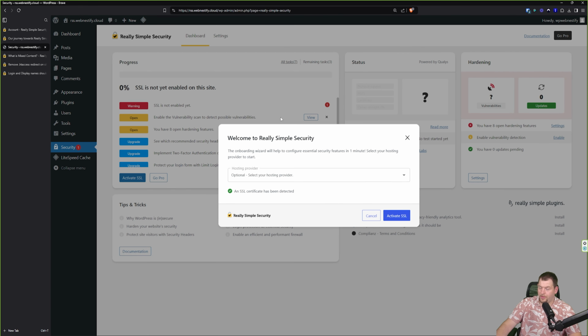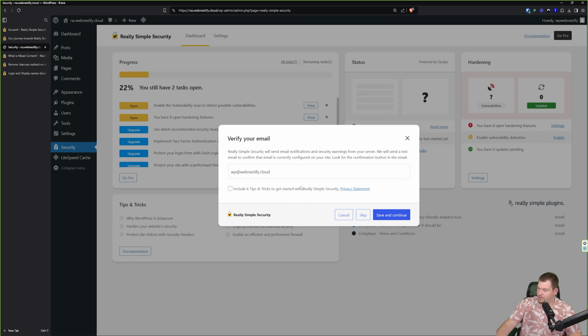Once we activate the plugin, we will be presented with the welcome screen, the basic configuration. First, what you need to do is select your hosting provider. You can choose whatever you use. This is optional, you don't need to use it. But if you are using any hosting provider from the dropdown, choose that, right? So SSL has been detected. We can activate SSL, which we already have.